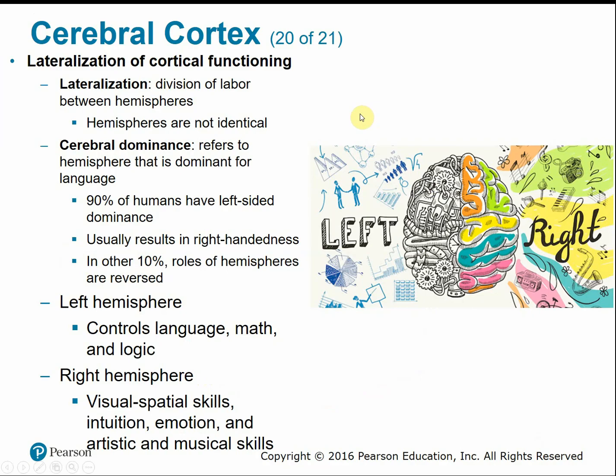Lateralization of cortical function: we said that each hemisphere is separate and has its own roles to play. This division of labor between the hemispheres is called lateralization. Cerebral dominance refers to which hemisphere is dominant for language. So are you a left-brained person or a right-brained person?